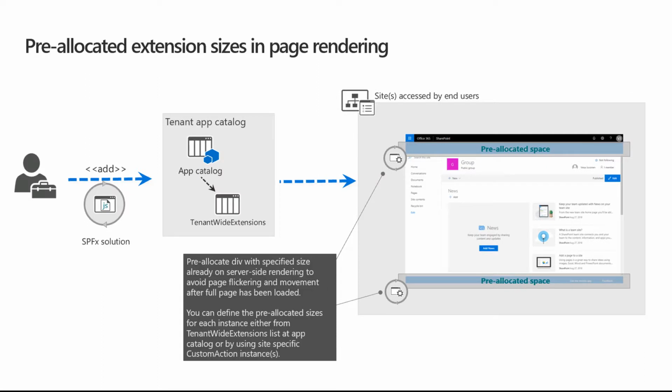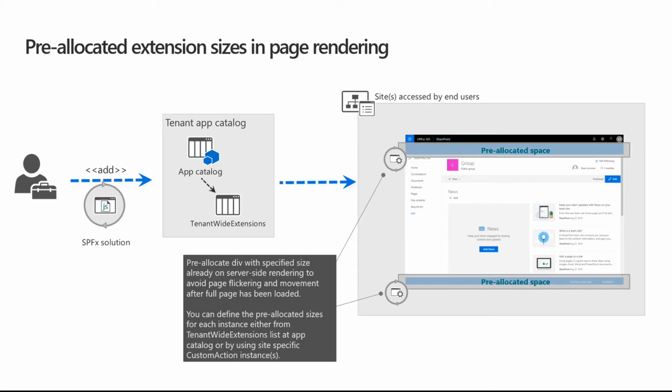Now, before we go to the other areas, I wanted to actually explain what the new feature related to allocating SPFx extension areas during the UI rendering actually means. So I quickly drew a picture. Let me explain what it actually means.